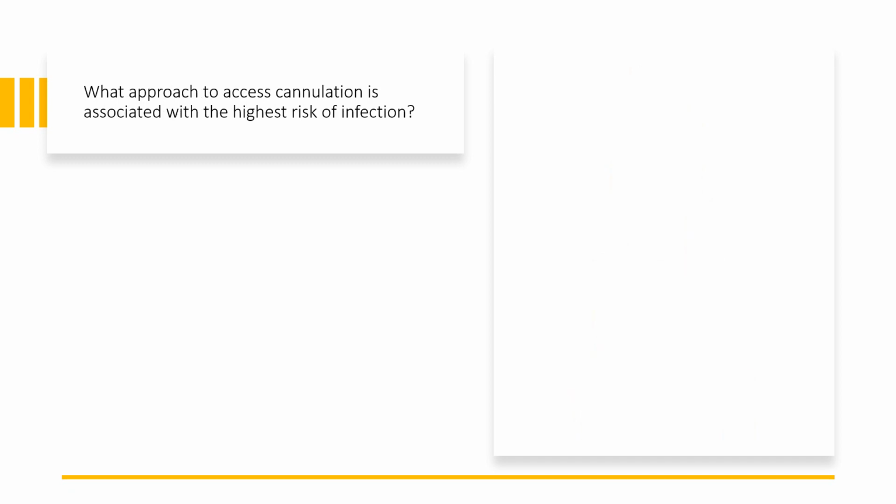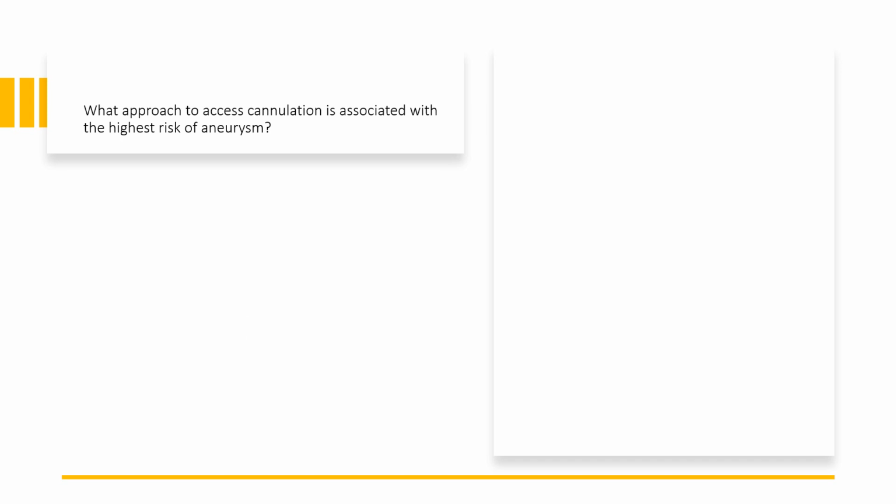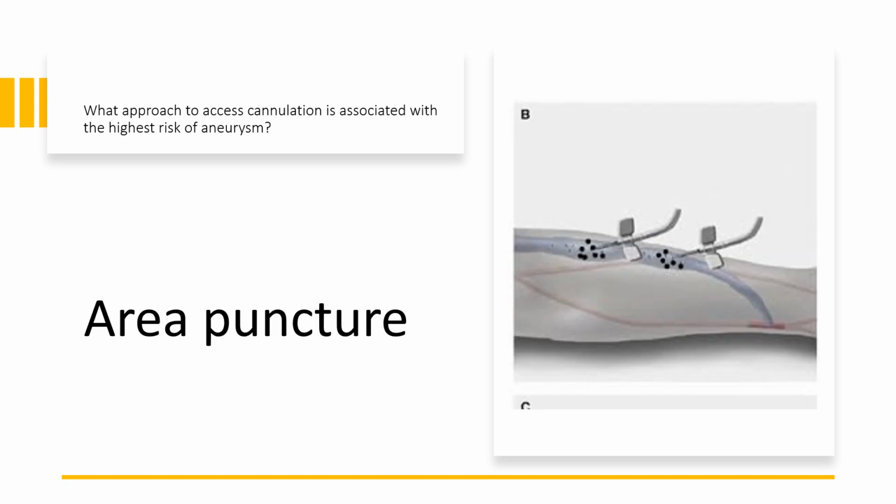Question number 3, which approach to access cannulation is associated with the highest risk of infection? Excellent, the buttonhole technique. Question number 4, what approach to access cannulation is associated with the highest risk of aneurysm formation? That's right, area puncture. So this is what we should not do. We should not poke really close to where the needles were placed the previous dialysis session.